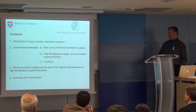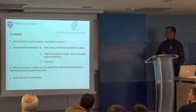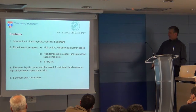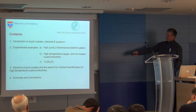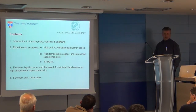So specifically what I'm going to try and do is to give you an introduction to standard classical liquid crystals, and then move on to the possibility of quantum liquid crystals of electrons in solids. Then I'll give these experimental examples. These effects were first seen convincingly, I think, in high purity gallium arsenide-based two-dimensional electron gases. One of the great reasons for interest is the appearance of apparent electronic liquid crystalline states in the same phase diagrams as both the high temperature superconductivity in the copper and iron-based superconductors.